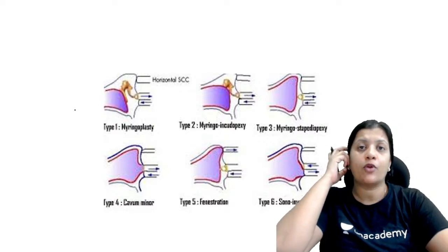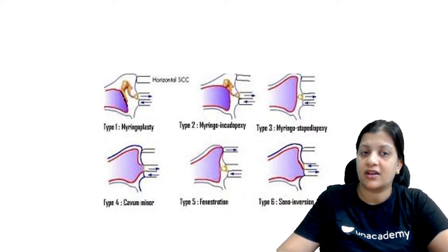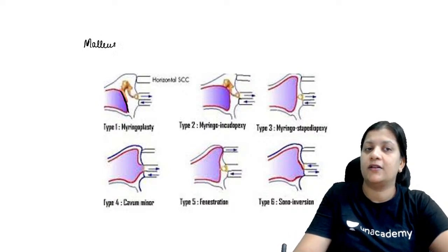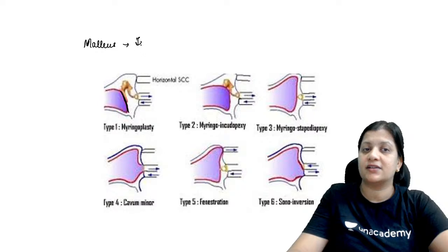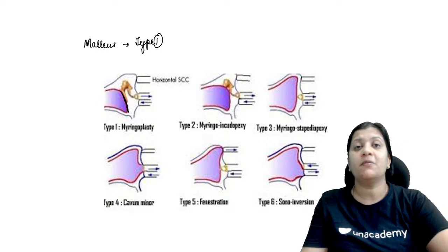Usually we take the temporalis fascia as the graft, and if we place this temporalis fascia graft on the malleus, so is malleus your first ossicle? Yes. So we call that surgery type 1 tympanoplasty. So type 1 tympanoplasty is when the graft is placed on the malleus.